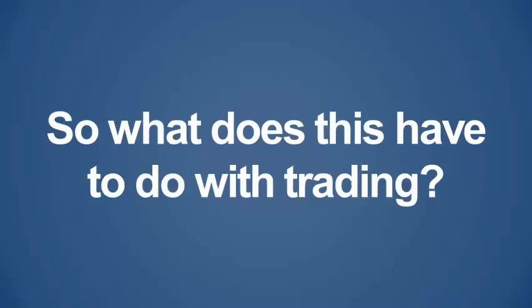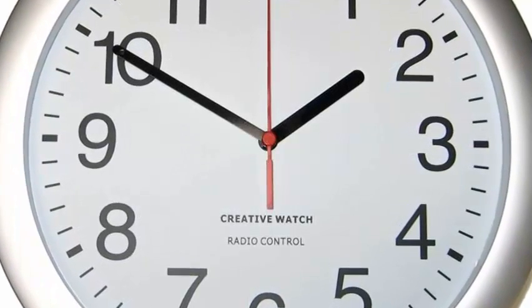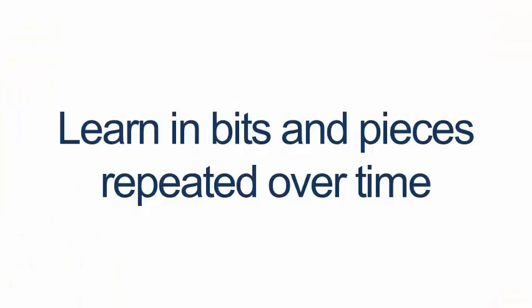So what does this have to do with trading? Well, a lot. Limit your trading study time. Sitting for hours in front of your screen or diving into the trading books can be compared to cramming for the final test in school. Cramming is not the way to go into the testing center ready and able to pass the test. It's also not the way to learn what you need to know to enter the trading world. Why? When learning to trade or anything else, you want to learn in bits and pieces, repeated over time and not in one intense session.